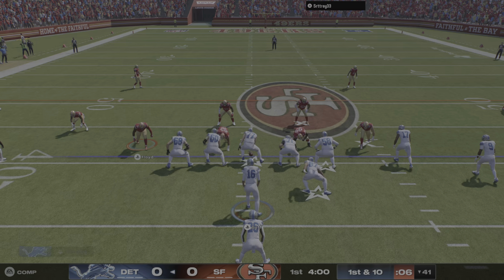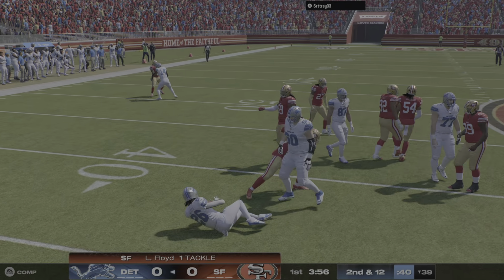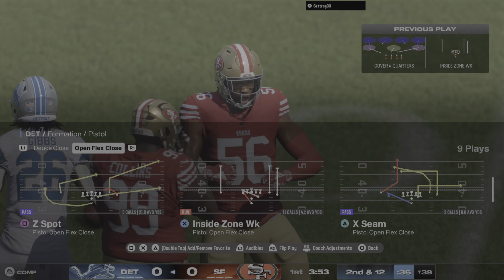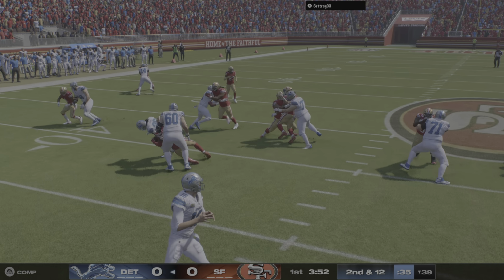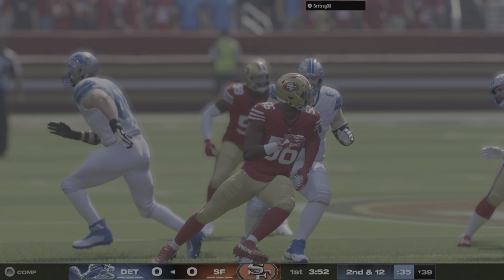76, tell him. Off the gut they go with Gibbs. And he's brought down for a loss. Well, he was supposed to be the one who chipped away a few and got a new set of downs, started right in rhythm. Instead, he's now forced to pick himself from behind the line thanks to a great effort defensively.